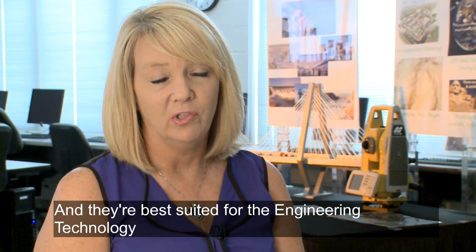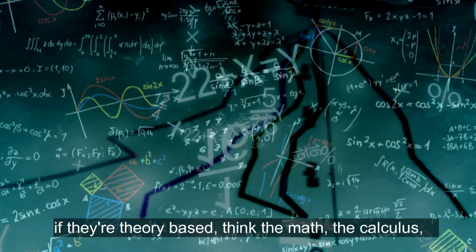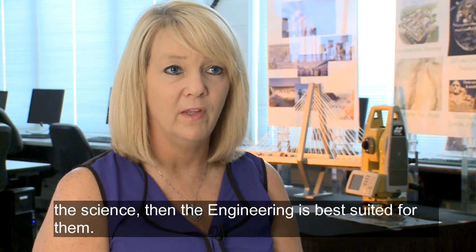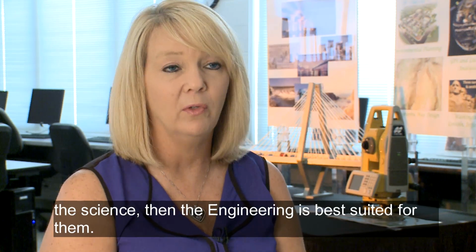We find that most students who come to us are more hands-on and intuitive, and they're best suited for engineering technology. If they're theory-based, the math, the calculus, the science, then engineering is best suited for them.